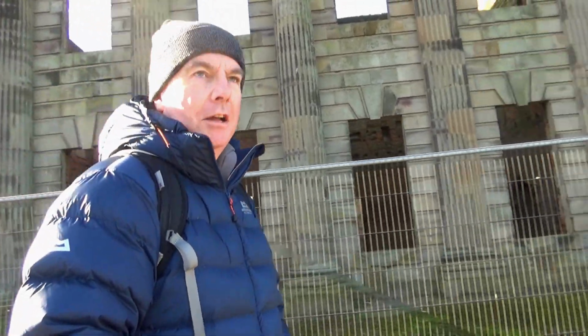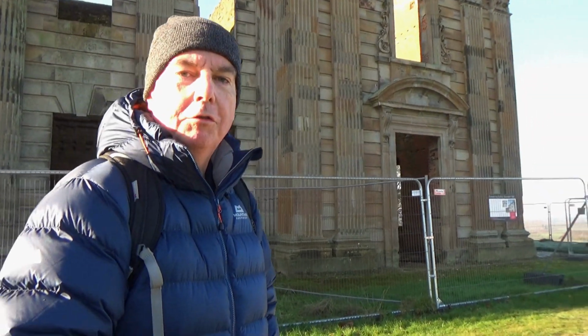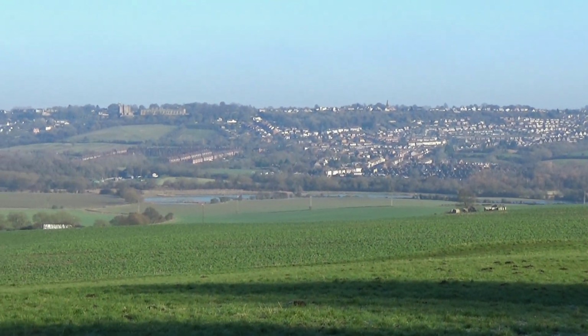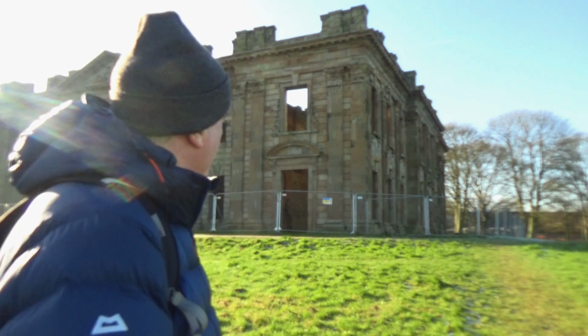And from here, now that the fog has gone, I've got a brilliant view of Bolsover. Look at that. So that's Sutton Scarsdale Hall, and it was really nice to see it again. Okay, well, I'm going to have my lunch in a minute, but I'm going to start making my way back to Bolsover.